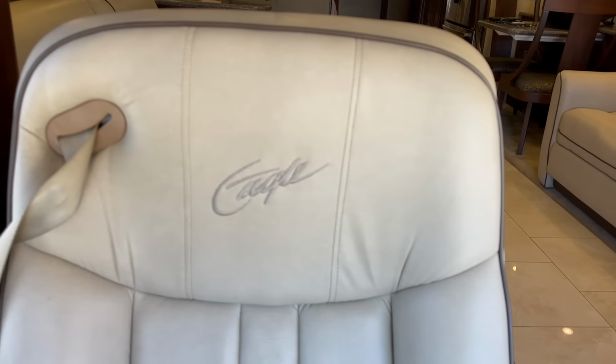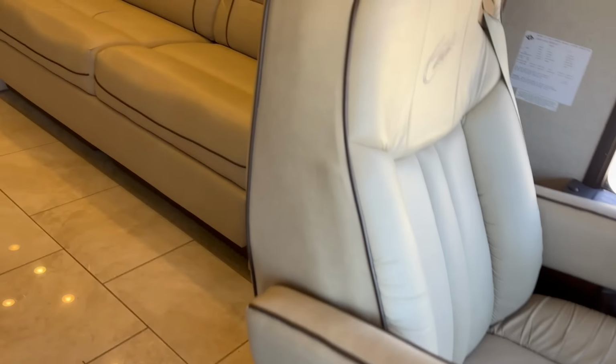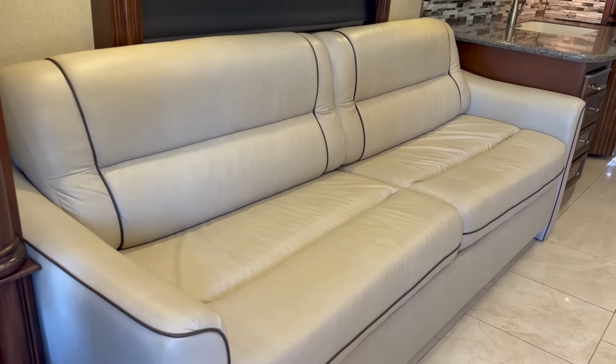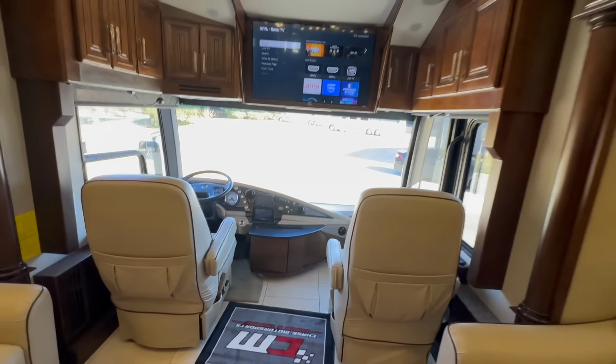Villa furniture, okay, with the eagle embroidered in there. These seats both spin around, and they're heated too, so heated captain seats. This is a jackknife sofa, and then this one actually folds out and has an air mattress. Let me zoom out where you can see it a little better. So I'll show you this. Got the big TV overhead.